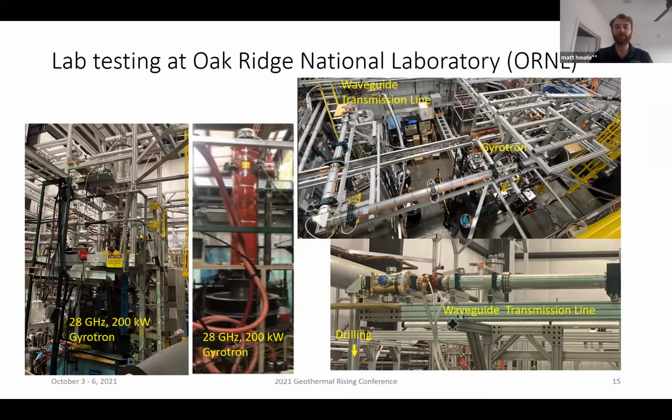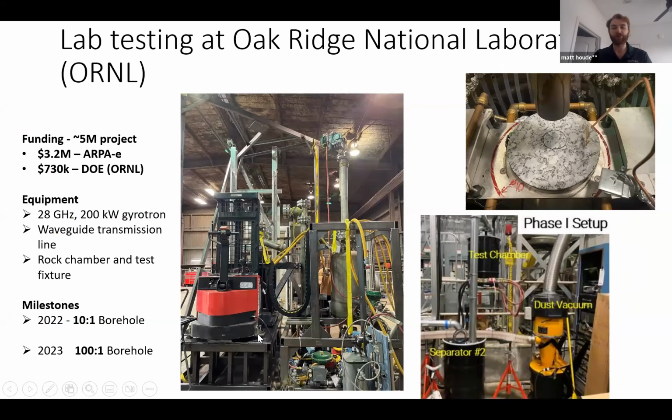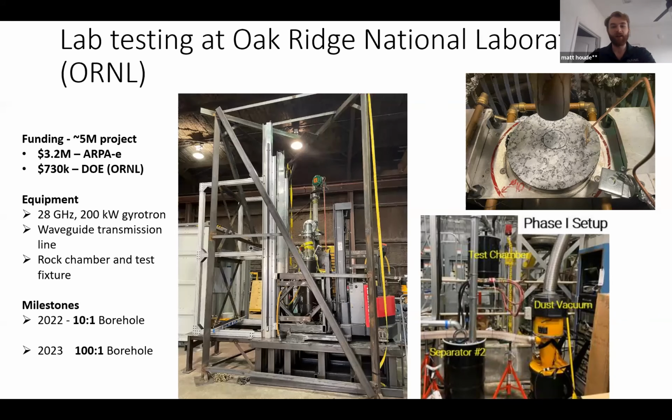waveguide transmission line you see here for drilling these much larger rock targets, with an end goal of drilling a 10-to-1 borehole. It did hit that this past year in 2022, but this year to drill a 10-to-1, then a 100-to-1 borehole that's now getting first 3 feet and eventually 25 to 30 feet deep into a rock target. And so that's utilizing this apparatus shown here to provide the rock target and lifting that rock up and down relative to the fixed waveguide.